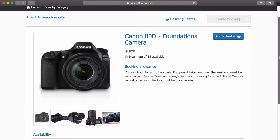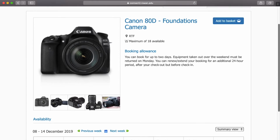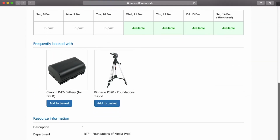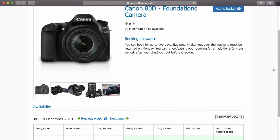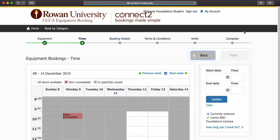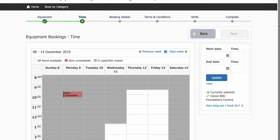When you select an item, you'll notice that there is a bunch of useful information, and if you scroll down, there are even items that are frequently booked with it. Make sure you get all of the items essential to your shoot, like batteries or a tripod. When you've got everything you need, you can go back up to the top of the screen and hit Create Booking. You will select when you want to check it out and when you will check it back in.